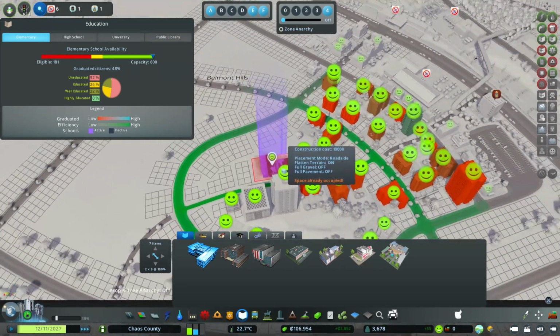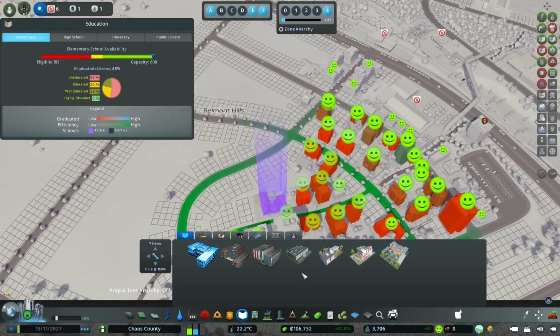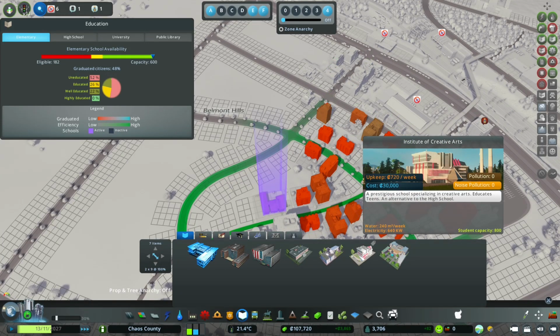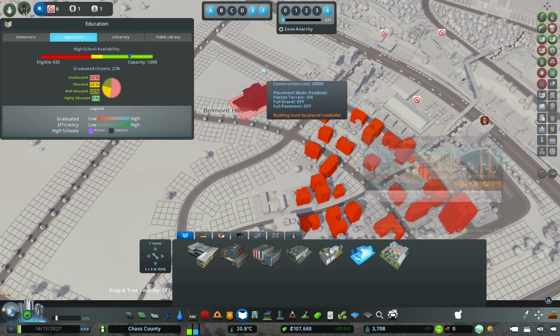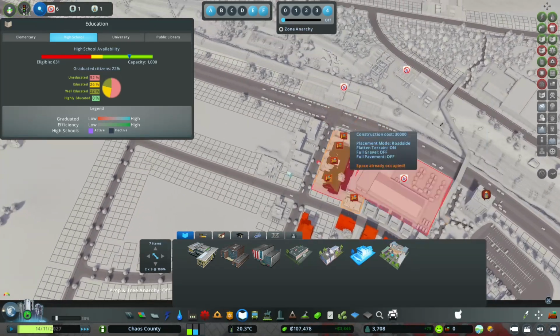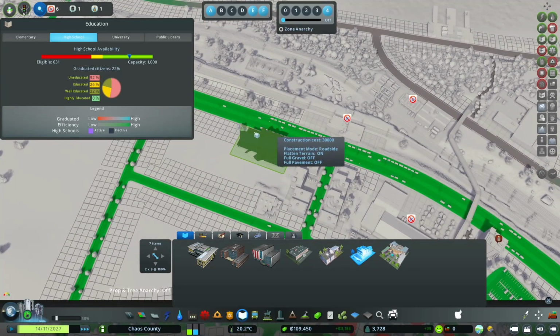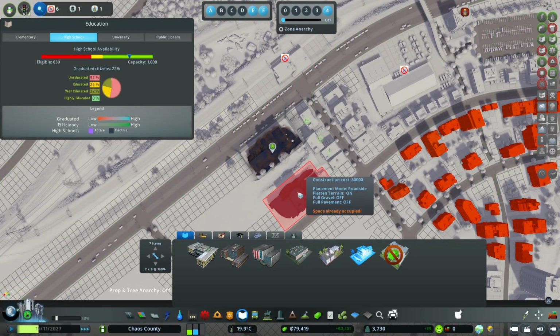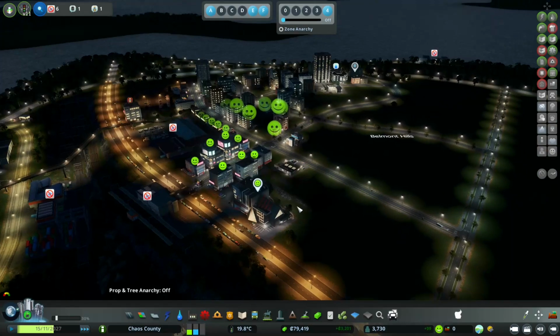A little small road over here. That's going to be a good thing to do. We could get a library. We can get the creative arts. Let's get an Institute of Creative Arts instead over here. And for something like that, I would like us to have that pretty close to the station over here. So we'll plop that one over there. It's starting to give us a little bit of this.